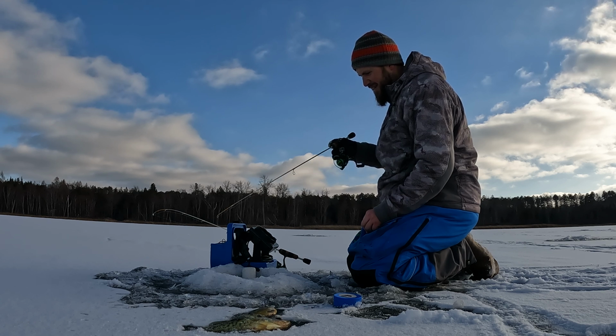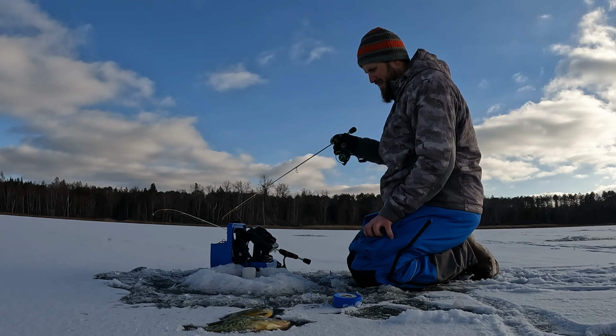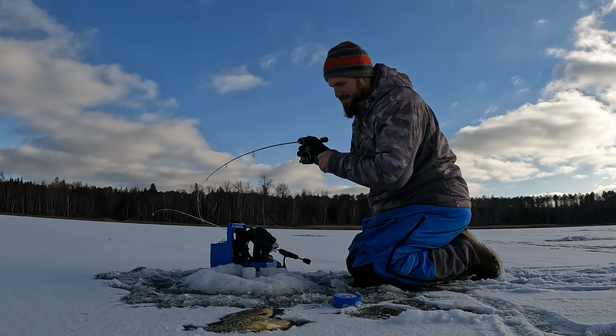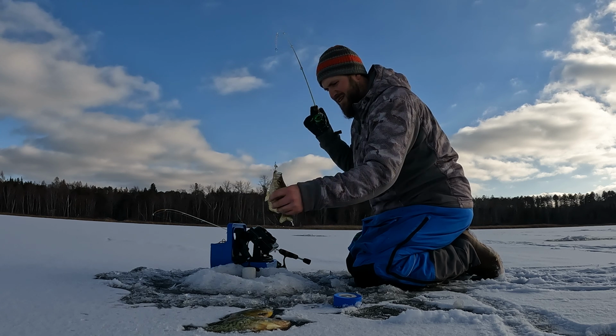Come on, hit that thing. There we go. Just pushed her right up at me. Another eater crappie.